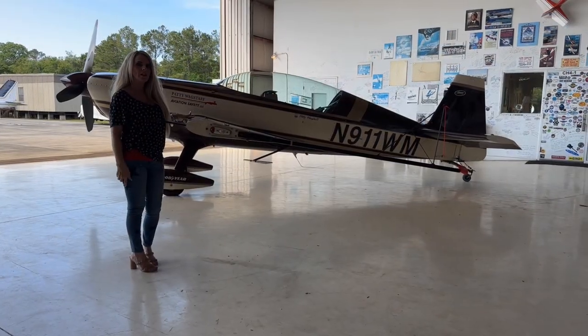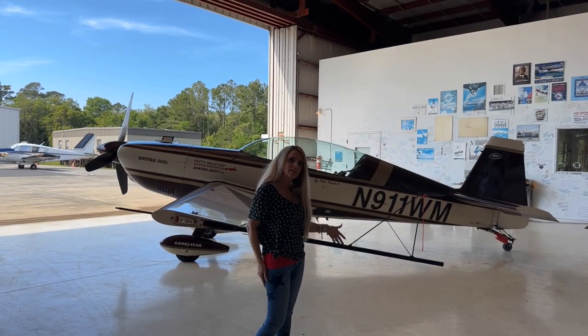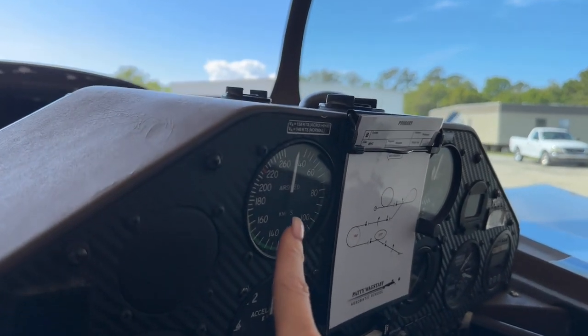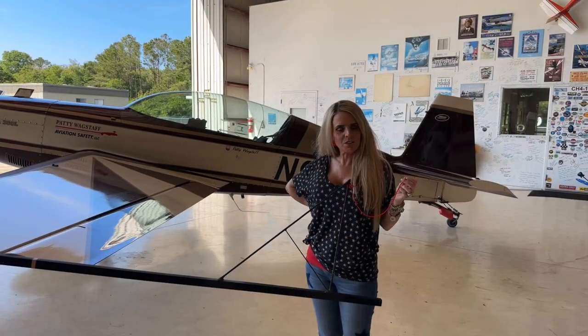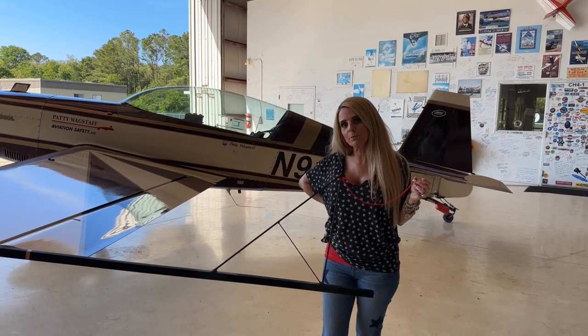As you can see, the wing is fully symmetrical, so it allows you to fly upside down. And this here is an aerobatic sighting device. As you can see, the airspeed indicator does not show below 40 knots. This string here helps the pilot determine the top of the maneuver when the airspeed is below 40.